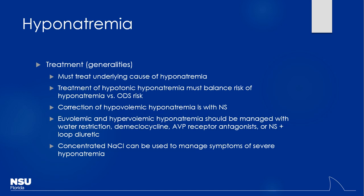Things get more complicated, though, when you have euvolemic and hypervolemic hyponatremia, because at that point they have enough volume, or in fact, they might have too much volume. Giving them normal saline might be too much extra volume. It could be worsening their edema. It could worsen cardiac function in CHF. It could have several deleterious consequences. So that's when you run into uses for things like water restriction. So we have things like demeclocycline. It's a drug we'll talk about in a little bit. AVP receptor antagonists and/or using normal saline along with a loop diuretic.